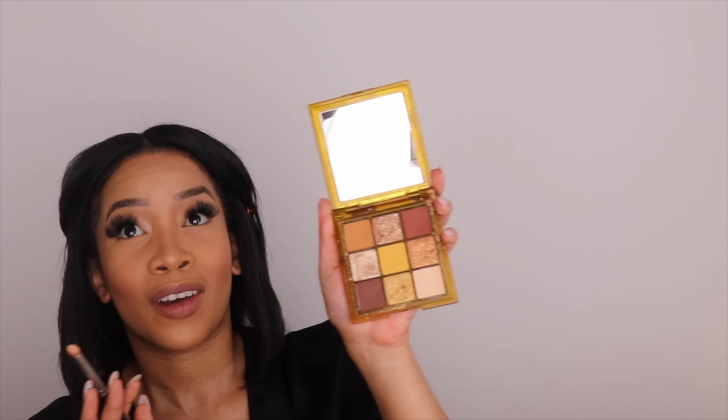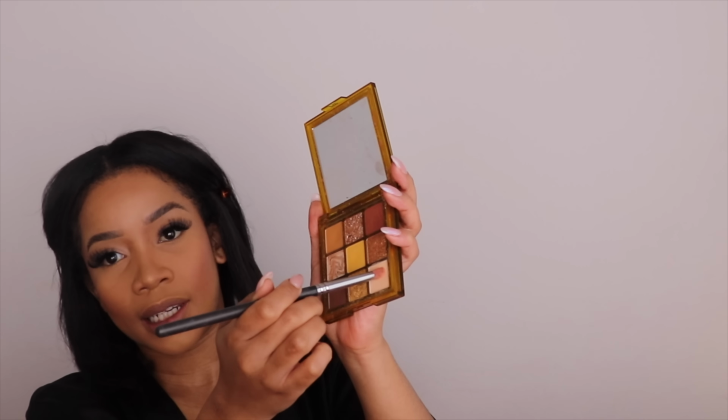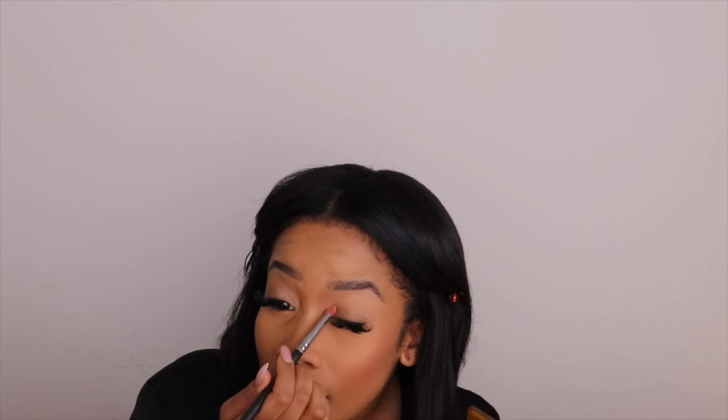I think I'm just gonna have to do a little bit of eyeshadow. I've already started. Okay, so I'm using the Toffee Brown Huda Beauty palette. This is one of my favorite palettes ever. Okay, pigments 10 out of 10. Color selection 5 star. So I'm just gonna apply this shade here in my inner corners.